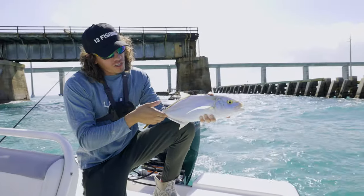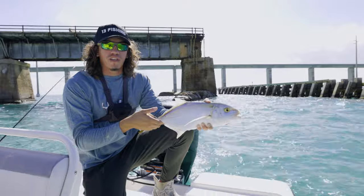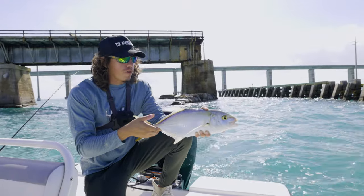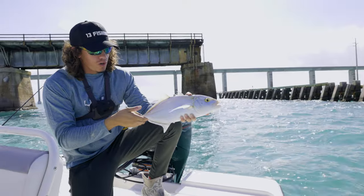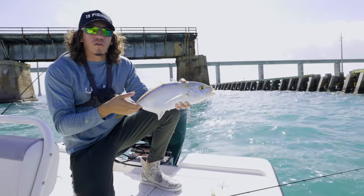Guys, I was just telling Rich how crazy it is that these are actually delicious fish, and they're so closely related to Jack Crevalle, which are not good at all. And it's just crazy the way fish species work. Beautiful fish, super fun, and we're gonna get a quick release.